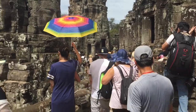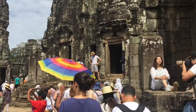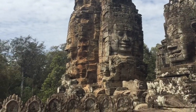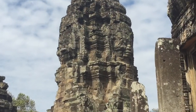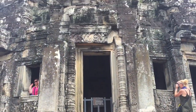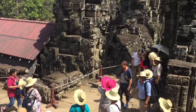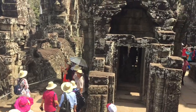Popular temple for visitors here. I can see why it's an amazing place just to explore. This is an amazing sight now, but it must have been incredible when it was new. You know, the biggest threat to these temples now is just the huge amount of tourists that are just descending on these places now.